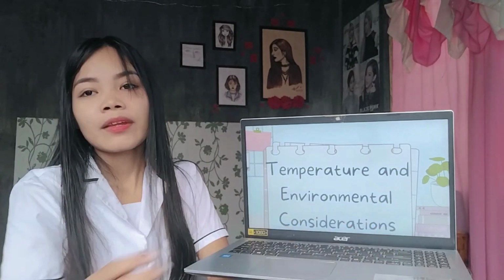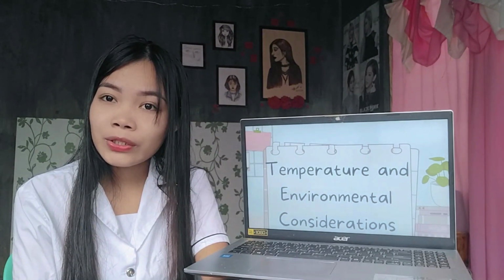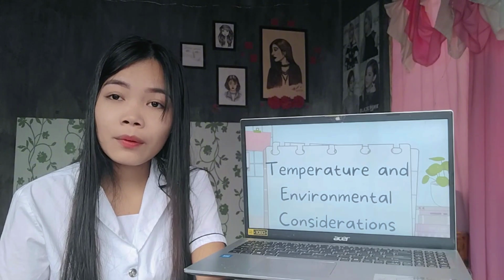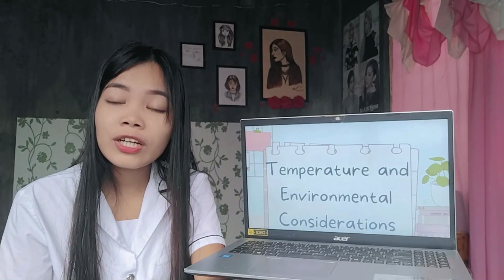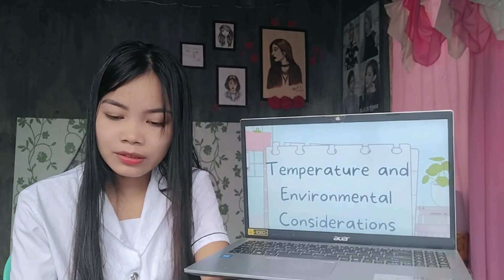Okay, so next we have temperature and environmental considerations. Storing materials also involves considering the temperature and the product that you will store. For example, food products. There are certain food products that need refrigeration to prevent them from rotting. For example, the meat a while ago. You should refrigerate the meat, and also the vegetables.